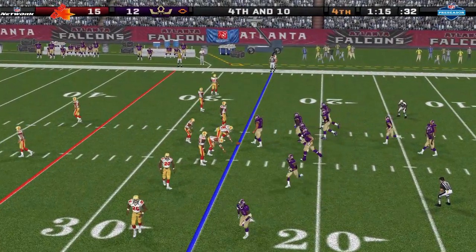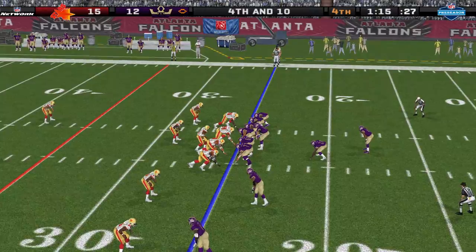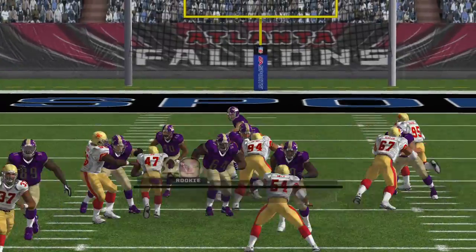Let's go. Number six sends a man in motion. Pressure coming. Gets pulled down from behind. Fuller is there for the tackle.